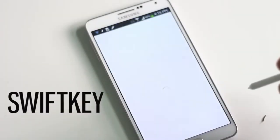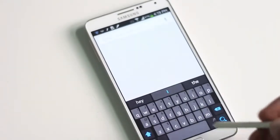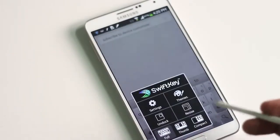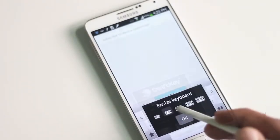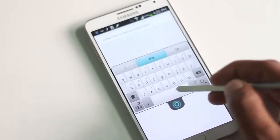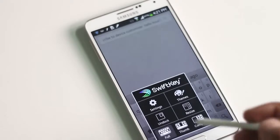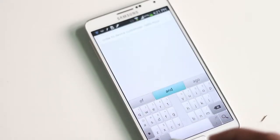The next application here is SwiftKey 4.3. The new version of SwiftKey is a perfect replacement for the stock one. There are new features included which lets you to change the size of keyboard, undock it and move it anywhere you want. And choose between 3 different modes: the full mode, thumb mode and compact mode.